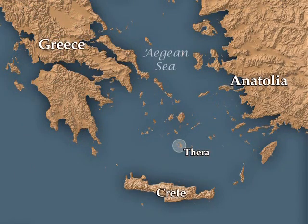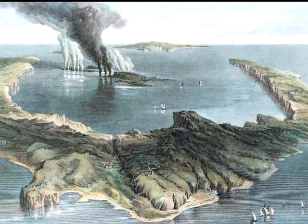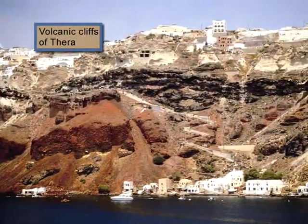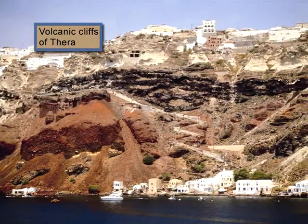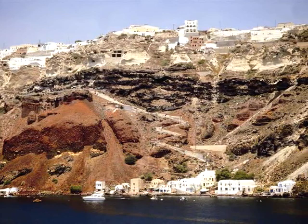The Aegean is the most geologically active area of the ancient Near East, prone to frequent, strong earthquakes. Some of its islands are actually volcanoes. Of these, the most active is Thera, 70 miles north of Crete. Since it first erupted 250,000 years ago, Thera has gone through a half dozen major cycles of growth and destruction, and during the Bronze Age exploded catastrophically in one of the greatest eruptions of the last 10,000 years.